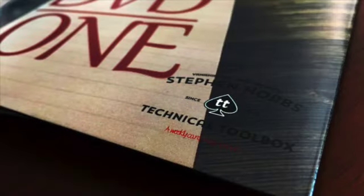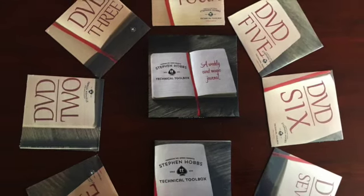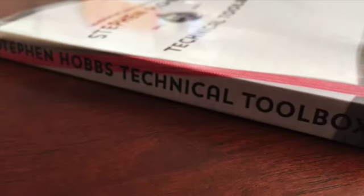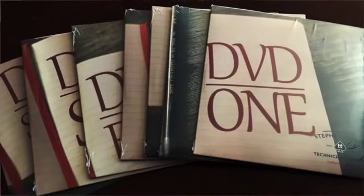We've taken Stephen's blog and turned it into the Technical Toolbox box set. It contains 7 DVDs, which is over 170 unique videos, and also a 180-page softback book that contains credits, history, and further details of all of Stephen's magic from the Technical Toolbox set. It took a year to produce, but I'm sure it'll take much longer to digest. This is not just a few moves, but an entire framework, a toolbox of technical card magic.